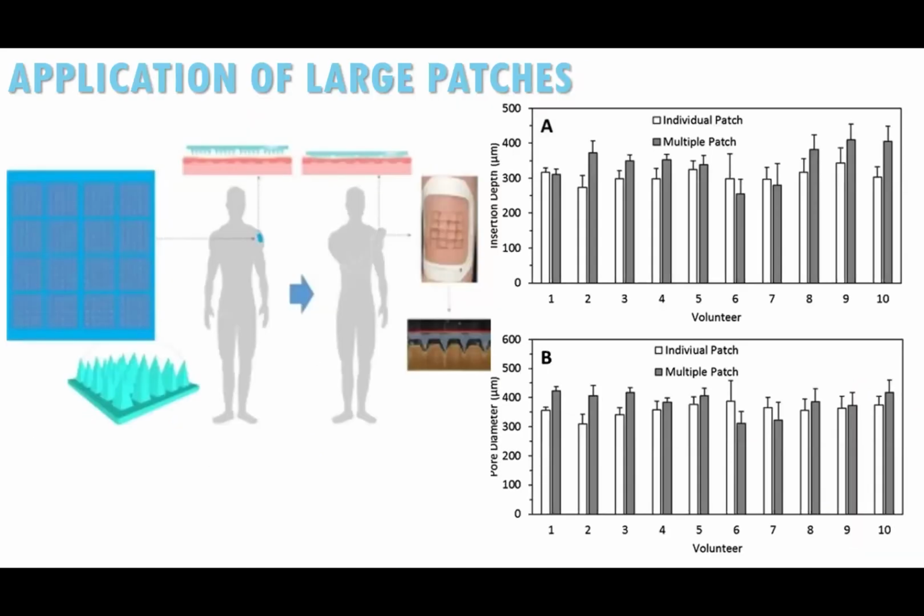I did mention about the patch size for long-acting delivery in particular, but also for a range of other drugs having to be greater than 1 square centimeter. So what we did was we made a large patch that was made up of 16 individual microneedle arrays. So the overall patch size was 16 square centimeters.